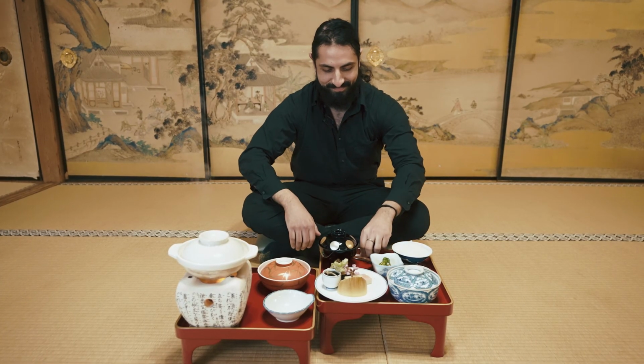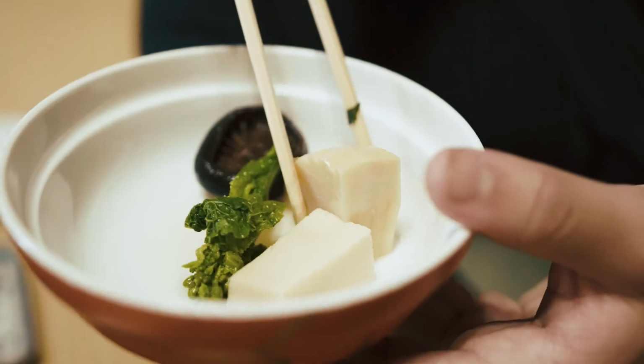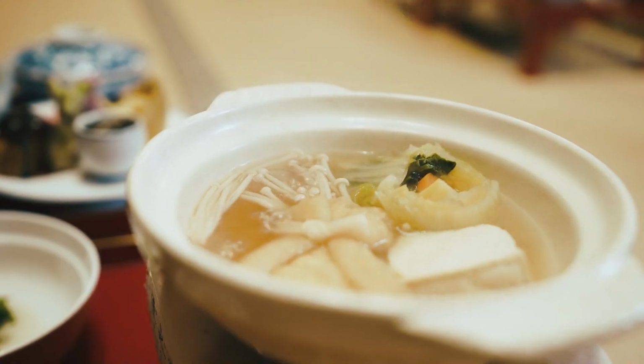Itadakimasu. As you can see, there's all these different kinds of ways of cooking. So this, I assume, is the fried, if you will. So it's some sort of tempura. It's very good. Oh, those have a very rich flavor. That's very good.